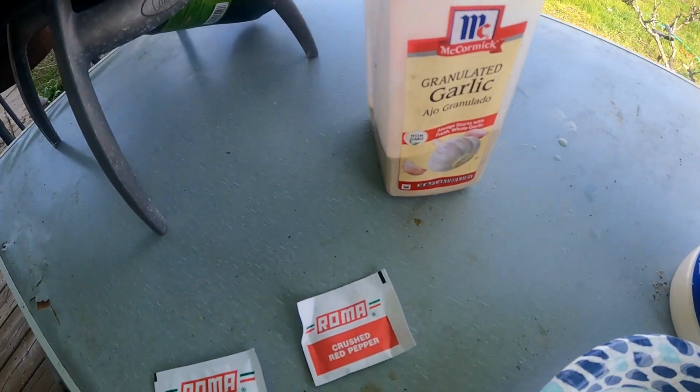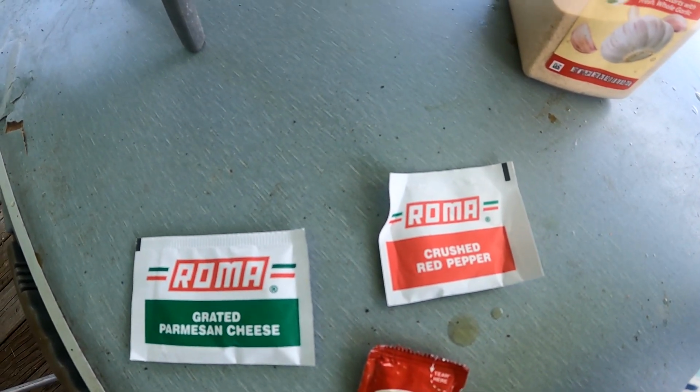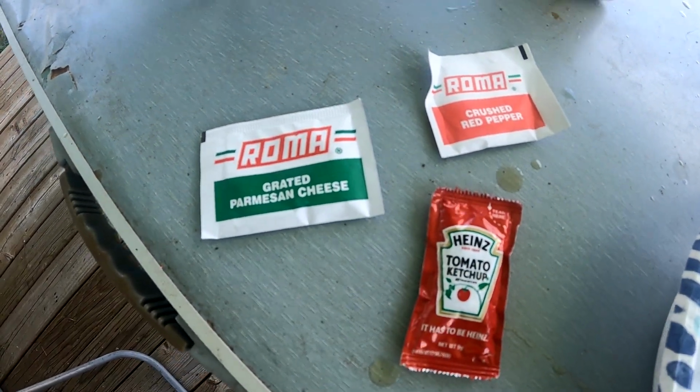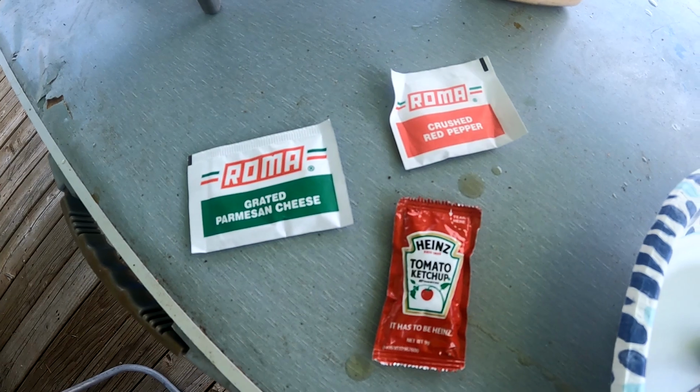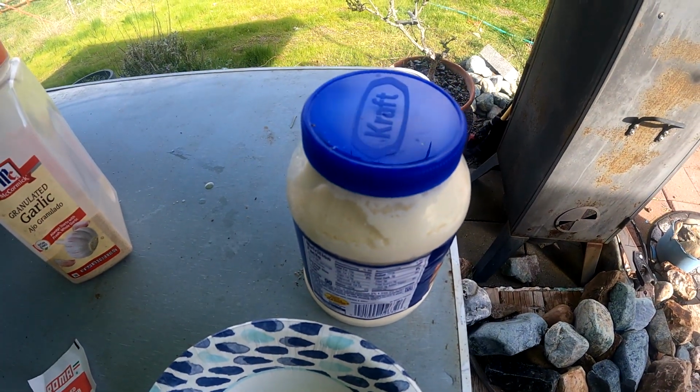For my pizza sauce, I will be using the oil that's left over from frying the mushrooms, some garlic powder, grated Parmesan cheese, crushed red pepper, and a packet of tomato ketchup to give it a little color, and some mayonnaise to hold it all together.